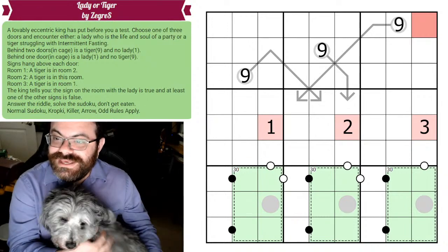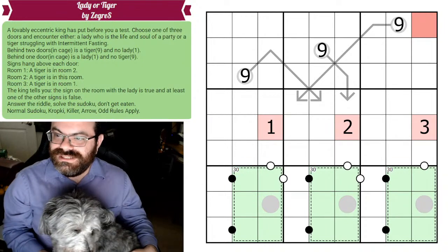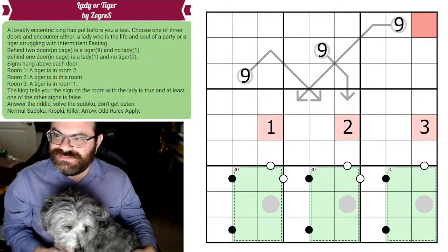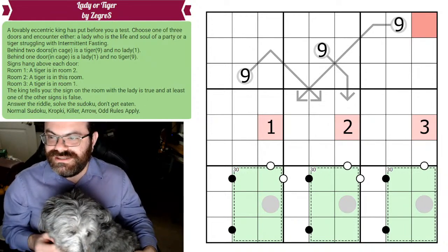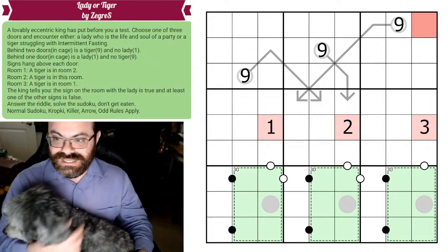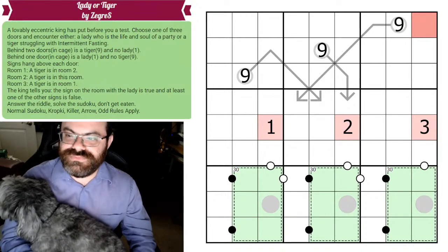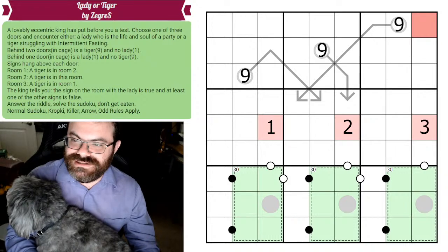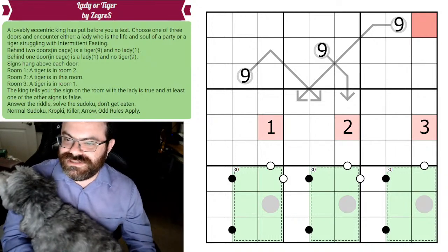Wow, okay. Behind 2 doors in a cage is a tiger 9 and no lady 1. Behind 1 door in cage is a lady 1 and no tiger 9. Signs hang above each door. Room 1, a tiger is in room 2. Room 2, a tiger is in this room. Room 3, a tiger is in room 1.